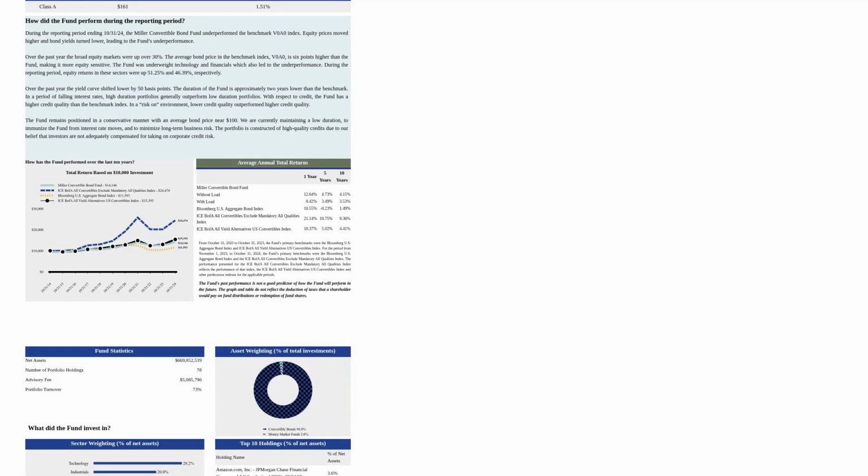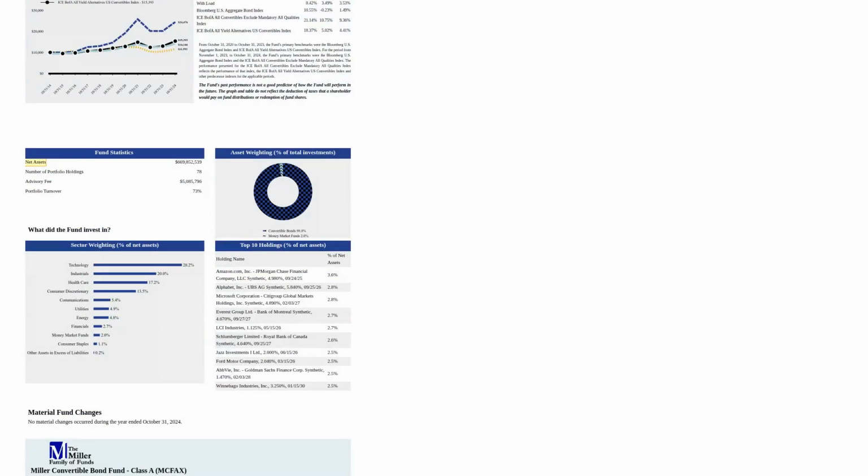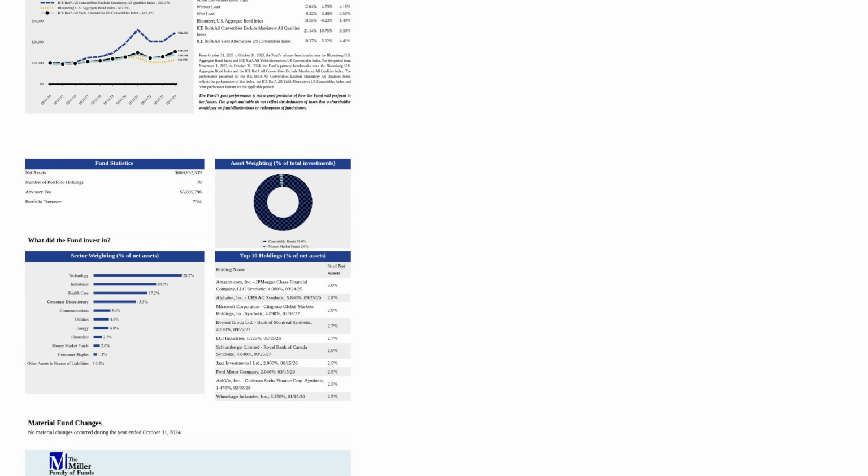Some quick stats. The fund has almost $670 million in net assets and 78 holdings. They paid around $5 million in advisory fees, and their portfolio turnover was 73%. This means they changed a good portion of their investments over the year. In terms of what they invest in, convertible bonds make up 98% of their total investments. The other 2% is in money market funds.